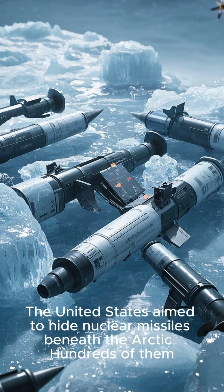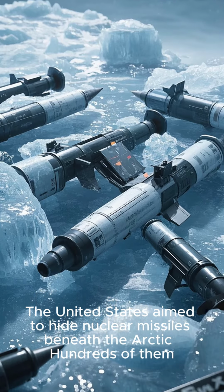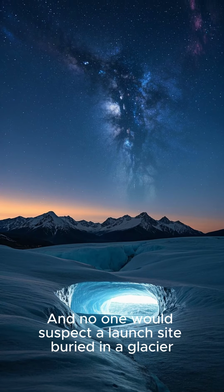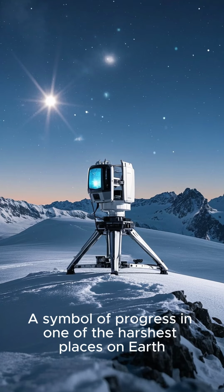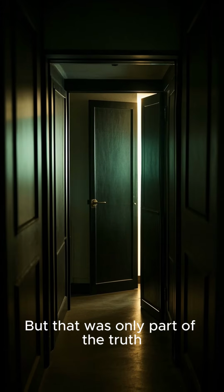The United States aimed to hide nuclear missiles beneath the Arctic, hundreds of them, and no one would suspect a launch site buried in a glacier. Deep underground, linked by launch tunnels that could strike the Soviet Union in minutes, a symbol of progress in one of the harshest places on Earth. But that was only part of the truth.